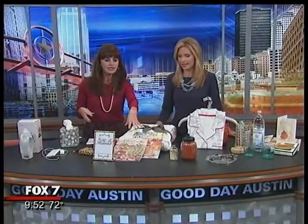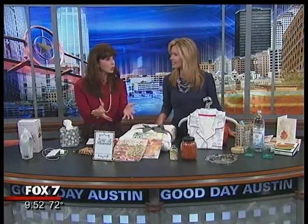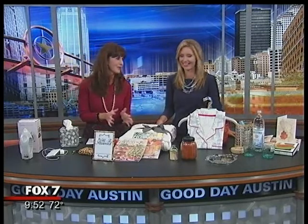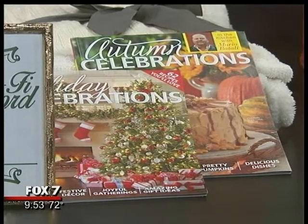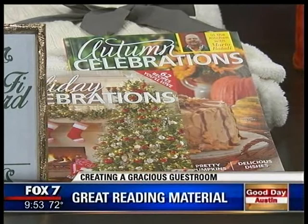Of course, you have to have some reading. You know, this is one of my favorite reading materials. Seasonal reading is great. If you know that they're intellectuals, you're going to get some heavier information. I definitely stock the magazines, because after I read them, I'll put them in there, or when I get new ones or multiple copies of something, it's a good idea.